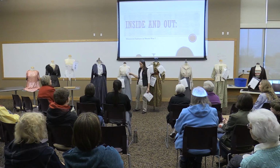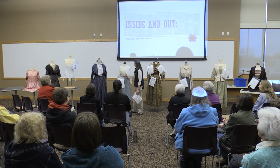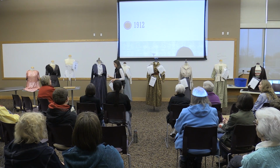The mannequin is actually too big for this dress, for the top. It's too tight on her. That's why it's not buttoned on the top, because some of them were really tiny. This is a rather large pattern.